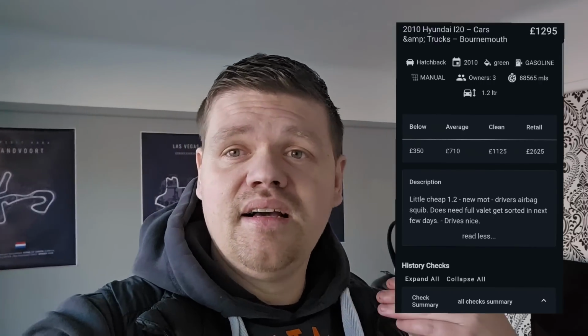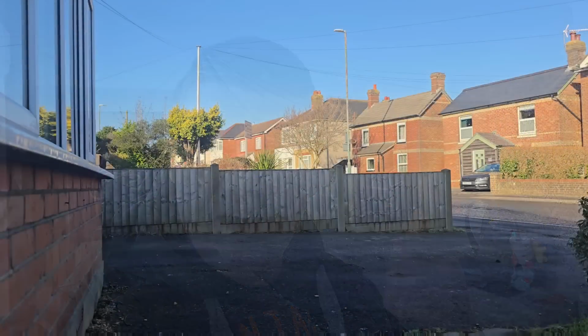I like the colour. Mileage is a little bit higher than I'd want at 88k, but the owners are not through the roof. Only 3 owners, and the last one had it since 2020. So I'm thinking it's a £2.5k car. Super easy to sell a £2.5k car if it's together. Let's go and have a look at that. Now, this has got to be fourth time lucky.